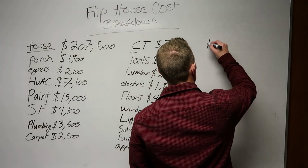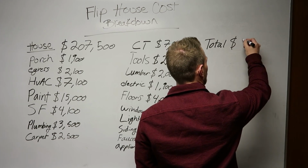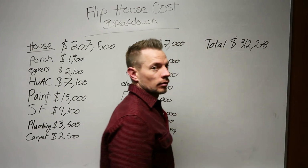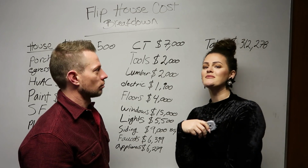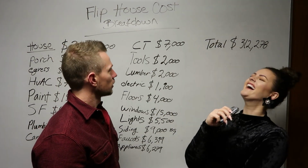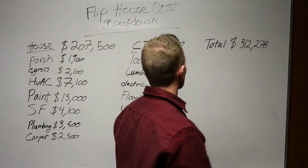For a grand total, including the cost of the house and everything that we put into it, we are at $312,278. Something we didn't account for in here was the Maverick runs. You could probably add easy $700. I'd probably say even a grand. Okay, we're not gonna include that. They know us by name at Maverick now.